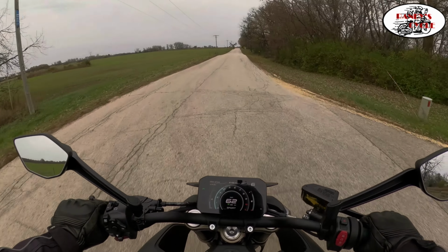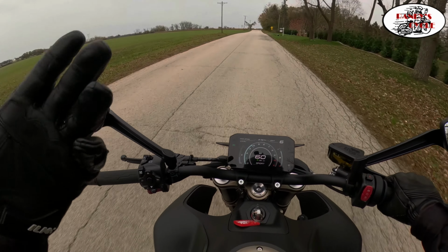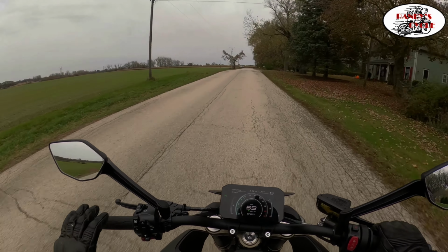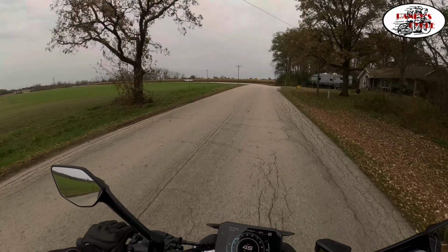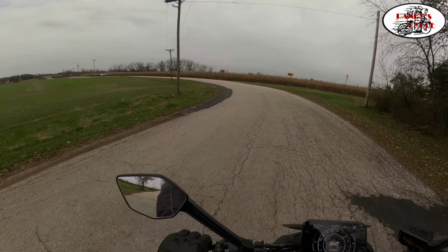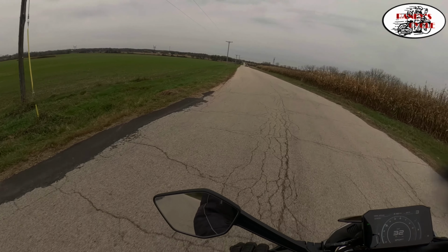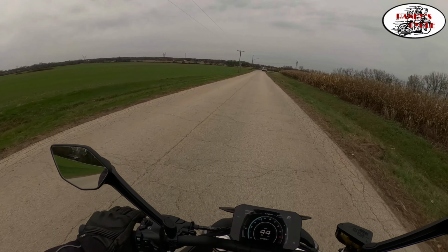I mean, would I say it's more comfortable than the others in this price range? You know, no, I wouldn't. It's roughly about the same. I mean, CFMoto does a great job on the seat, though. Every seat that I've sat on for CFMoto, it's really nice.